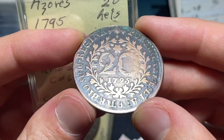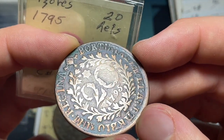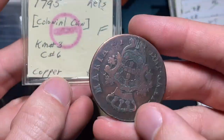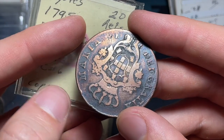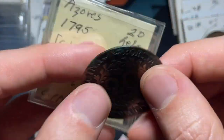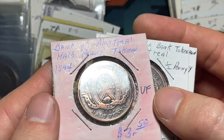But on this side, we've got a 1795. And no, it does look like there's at least an undertype, it's probably an undertype, so this was an overstruck item. Fascinating. If you guys have perspective on what's going on here, what would have happened, I'd be interested in hearing. But the Azores, that's a Portuguese island.